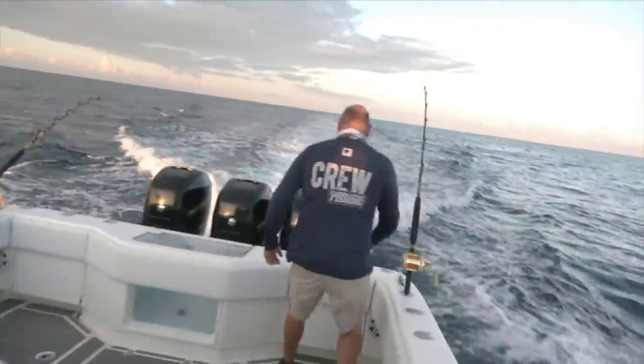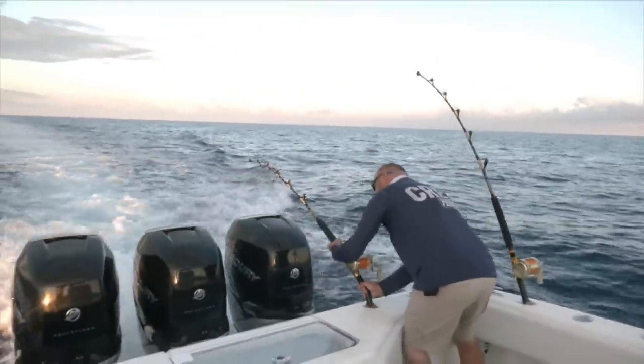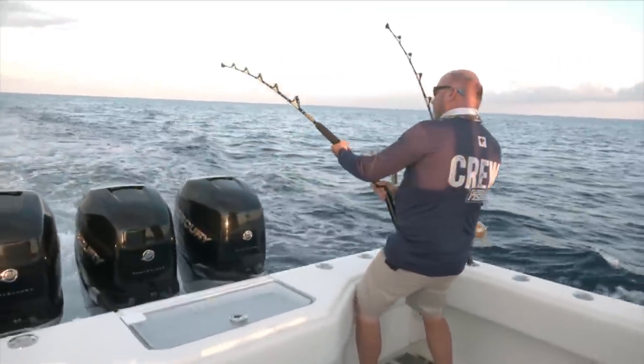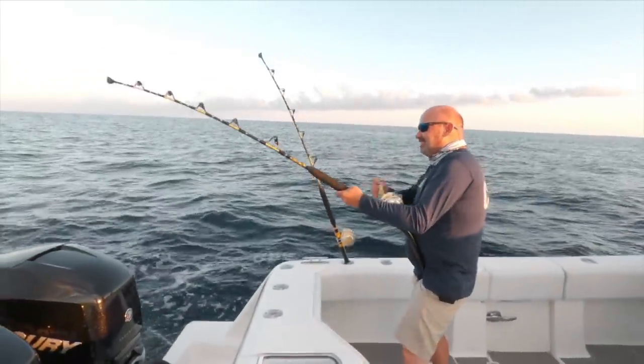There's one, that's him. That's him right there. Woo! That's him, let him go. Look at that rod tip. Yeah. Woo, that's a good one. This is a big one, dude. Back off on it a little bit. Okay, and you can just now fight them, slowly start closing that gap.